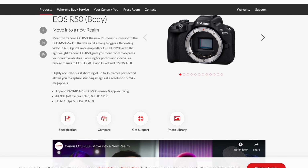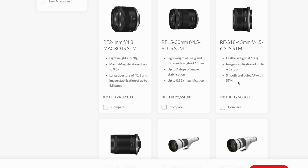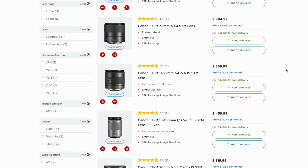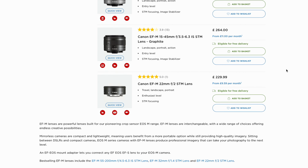The Canon R50 or M50 Mark II may be comparable in terms of autofocus performance, but the APS-C lens selection on the RF mount is limited, and Canon, in my opinion, will no longer invest in the old M50 Mark II EF-M mount system.